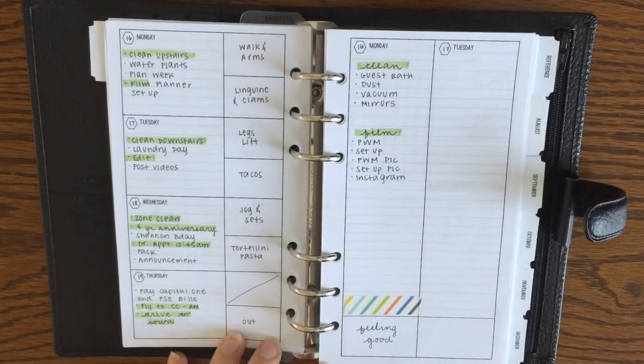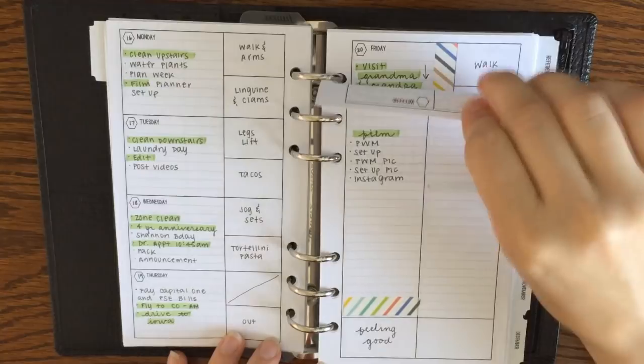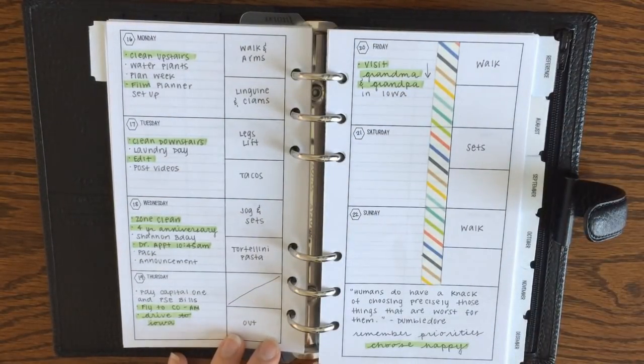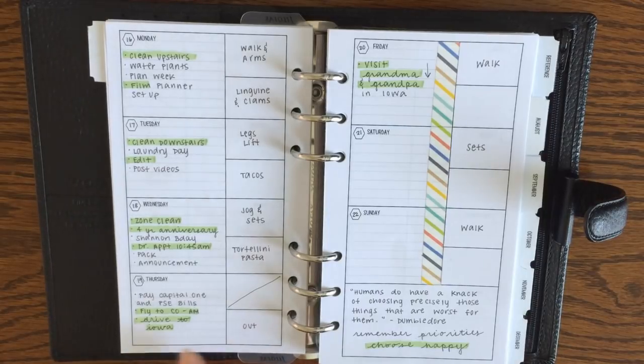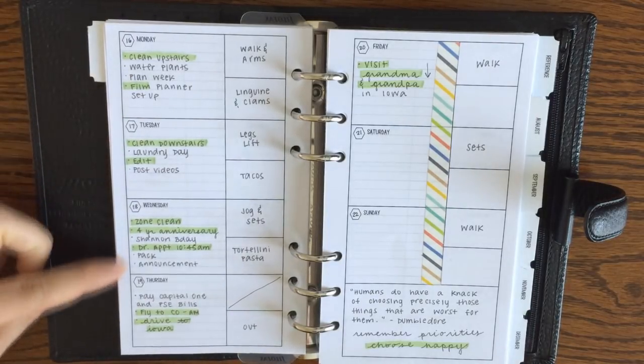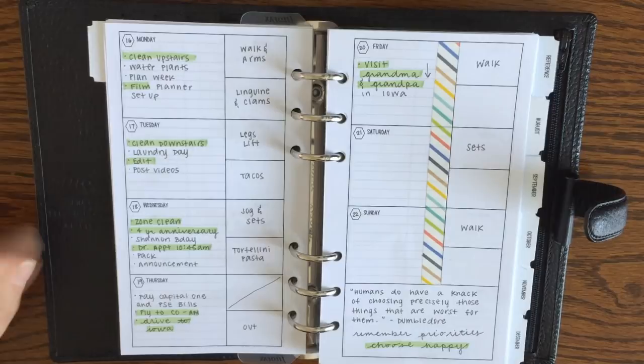All right, so there is my weekly plan. I've got my weekly pages filled out for the whole week. You can see things are super busy here at the beginning of the week because I am going out of town on Thursday, and so the rest of the week is kind of up in the air. I'm not sure what we'll do, but I'm sure we'll have fun.